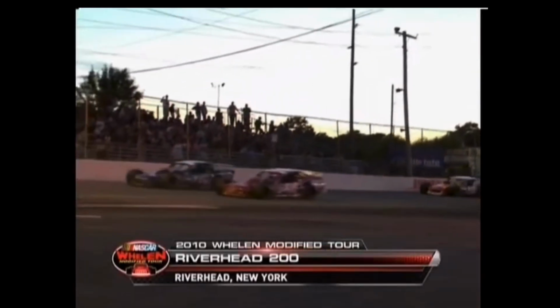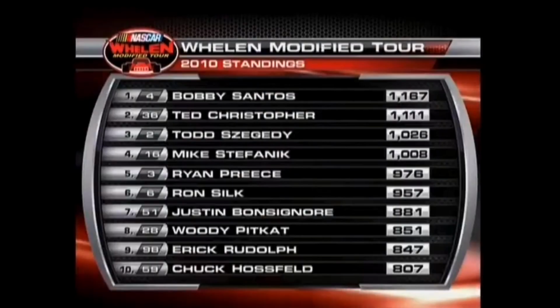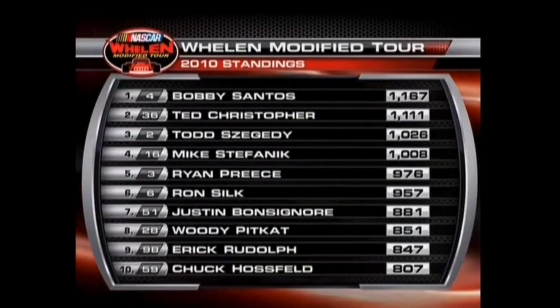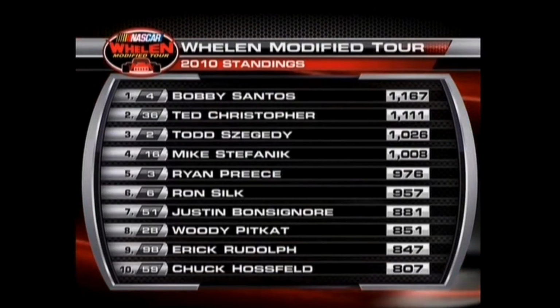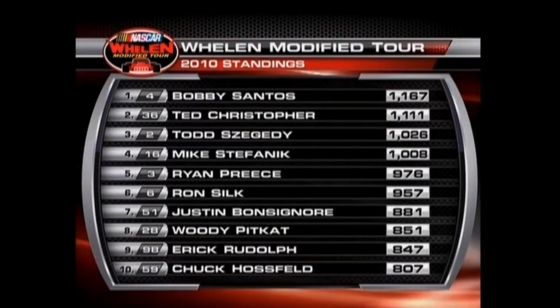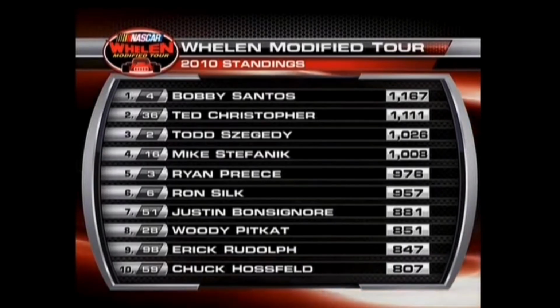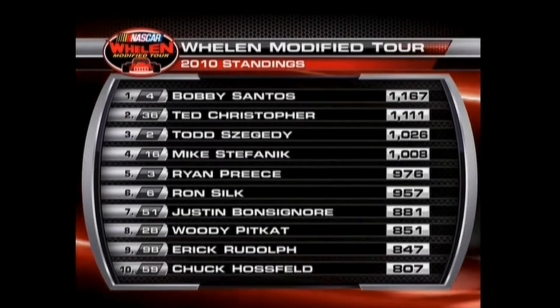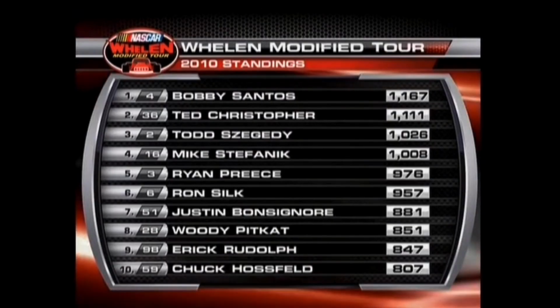The field is fired. The entire 28-car starting grid is underway in their preliminary pace laps. Taking a look at the current Whelen Modified Tour standings, Jimmy. Bobby Santos, who lit the house on fire early on, but since Lime Rock Park has gone winless, is being chased down by Ted Christopher. Christopher was the winner most recently on a quarter-mile racetrack at Monadnock Speedway in New Hampshire. And the seven-time champ Mike Stefanik is right there, not that far, less than 150 points behind.